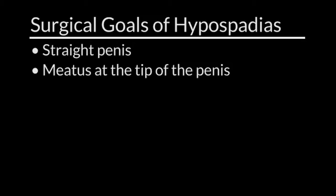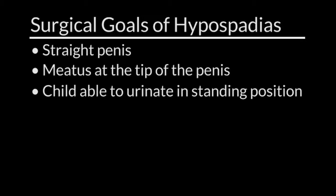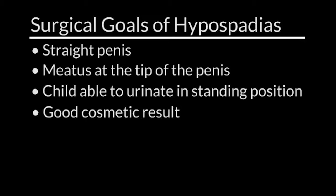The surgical goals of hypospadias repair are to create a straight penis, to get the opening, the meatus, at the tip of the penis, to allow the boy to urinate in a standing position, as well as to get a good cosmetic result.